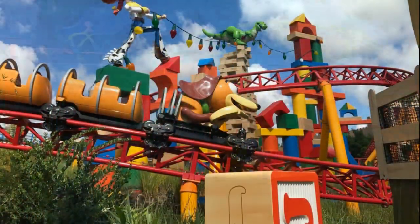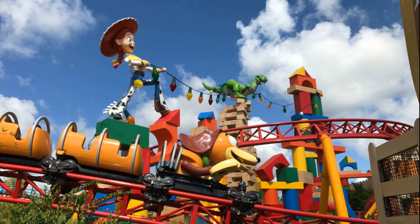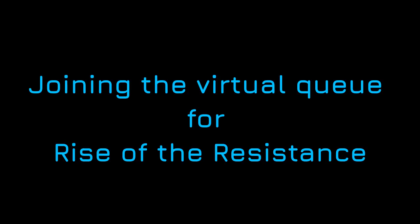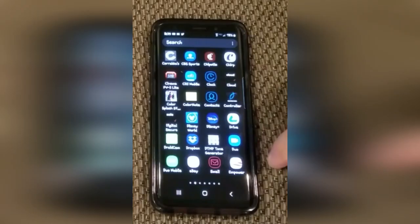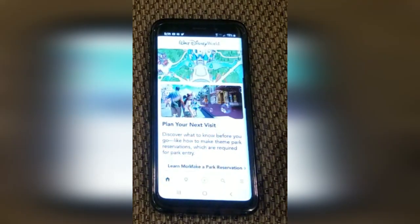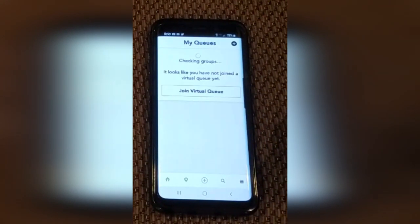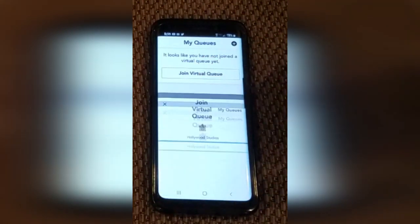Then we were off to Slinky Dog Dash to try and squeeze that in before 10 o'clock came and we had to join the virtual queue for Rise of the Resistance. So, joining the virtual queue, of course you start with the Disney app on your phone. Open it up and select the menu from the bottom right, hit Join Virtual Queues, and again you'll be asked to join the virtual queue if you haven't done so already.